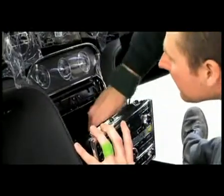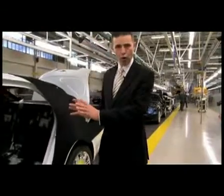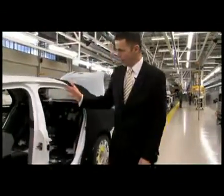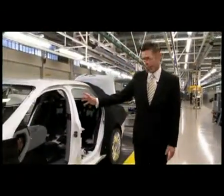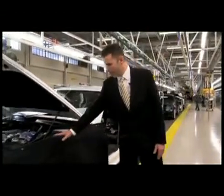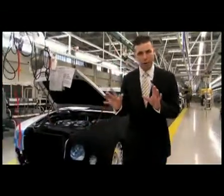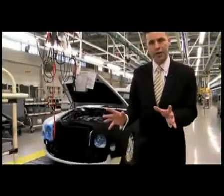As we move along our assembly line, you can see now, as we're starting to see a much more complete vehicle, we can see the centre console now has been fitted, the fascia has been fitted. We have extensive use of protection on the exterior panels to make sure there is no damage, very important at this stage of the build.